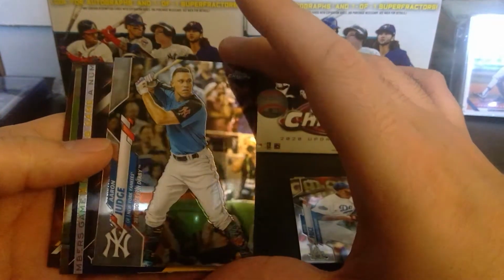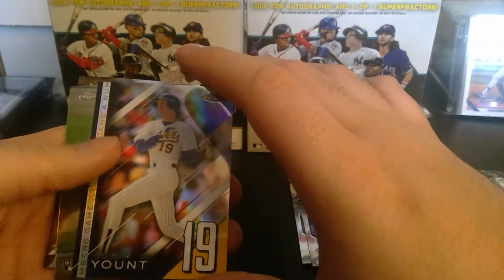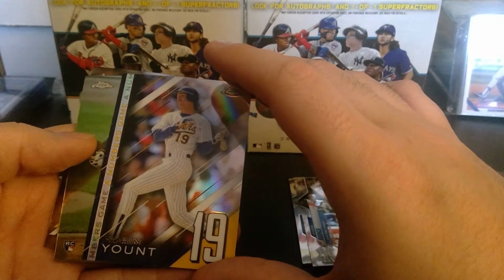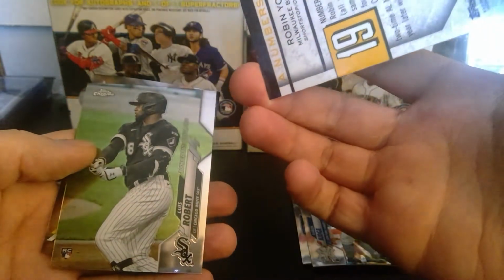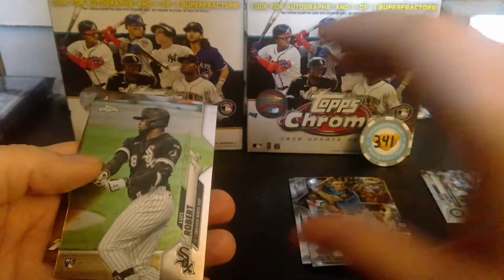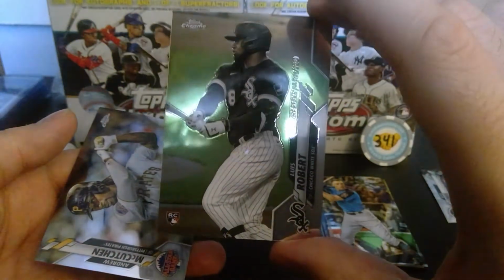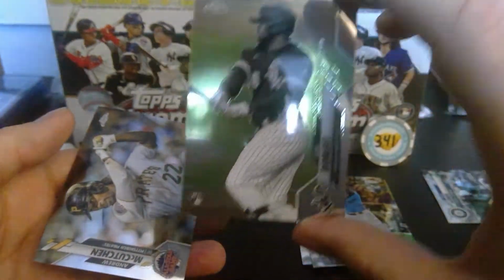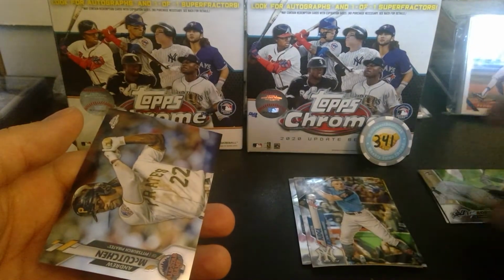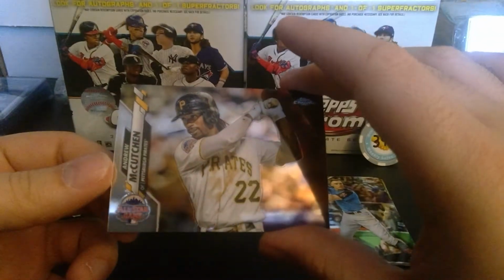Pack number three. We have Aaron Judge. We have a beautiful Robin Yount card next. Robin Yount, Chrome, a numbers game. It's just like a special insert. We got Luis Robert. Beautiful card. Rookie debut. That's a great hit. This is an amazing box so far. We got Kyle Lewis and we got Luis Robert. And we end with Andrew McCutchen. Beautiful chrome cards.